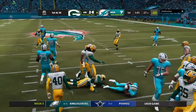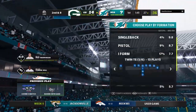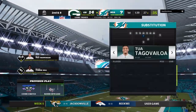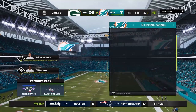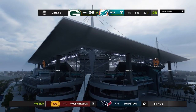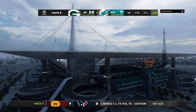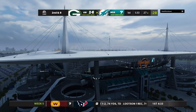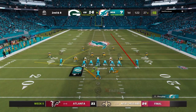And when you start plotting for this drive, when you start thinking to yourself, okay, what are we going to do? You don't go away from what you did before because that worked, but you have to be prepared for wrinkles and counters because you know they'll make some adjustments. The last run good for two. Here's second and eight.